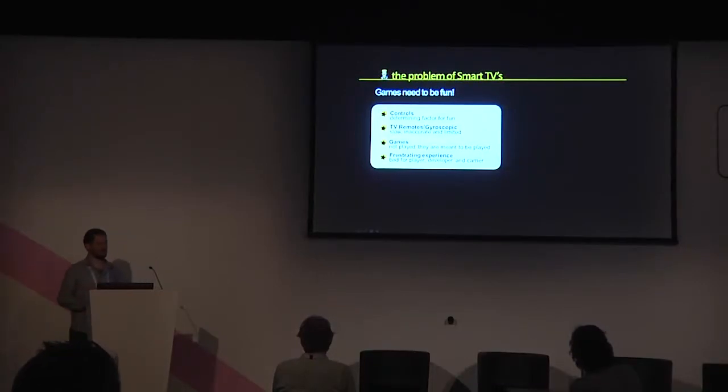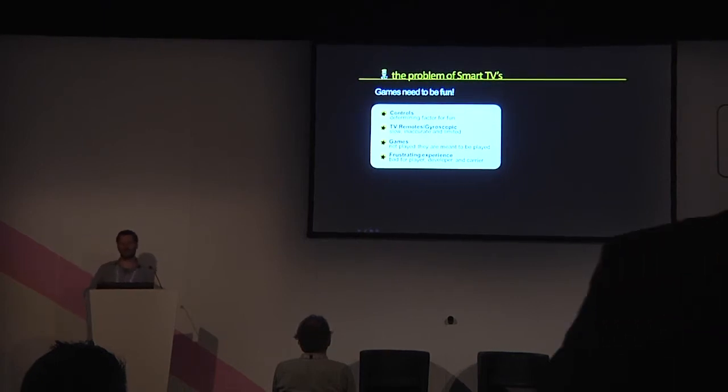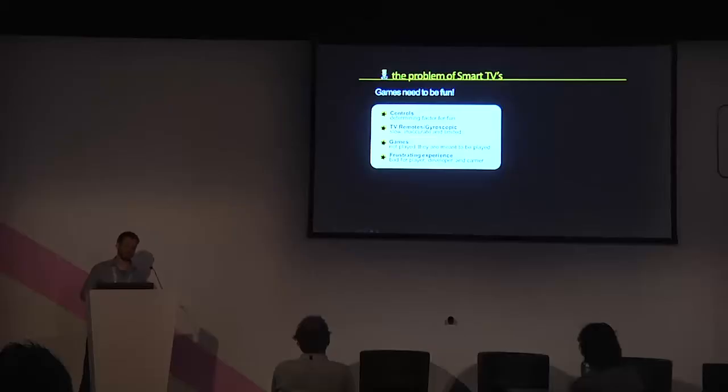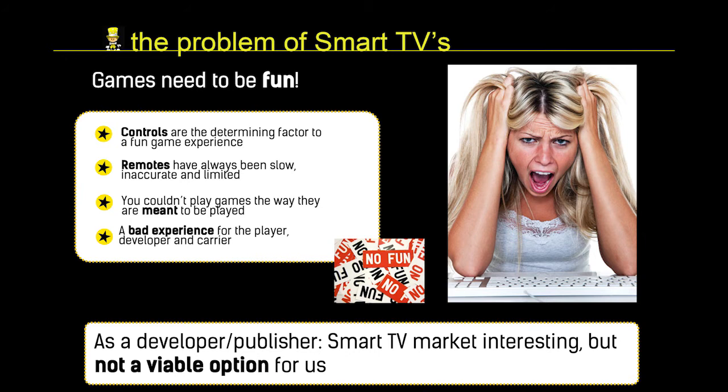Now, for smart TVs, old TV remotes used to be slow and inaccurate and limited in their movements, for instance. So with older TV remotes, you were only able to go up and down and left and right. And if you look at gyroscopic remotes, they were also limited because they couldn't register really slow movements, and because it's not a direct pointing device, your hand would drift off to the side of the screen while you were actively working on the screen to play a game. So these are all limited devices to play games with, and if you can't play the games the way they are meant to be played, you're not going to have fun, and it's going to be a frustrating experience for the player, for the developer, and for the carrier. So as a developer, the smart TV market is interesting, but not a viable option until now.